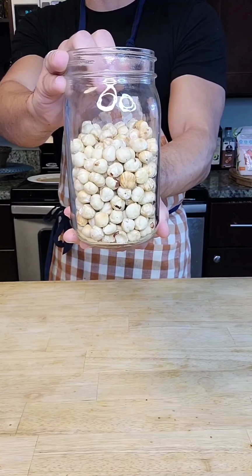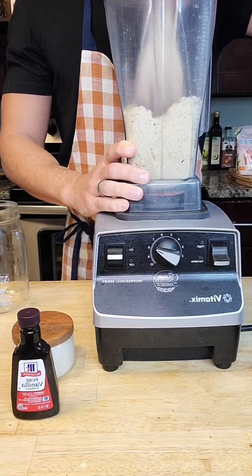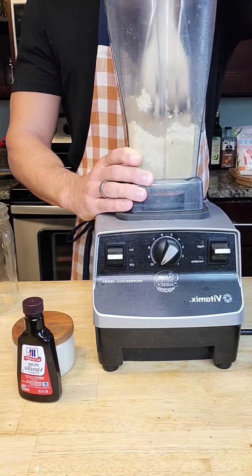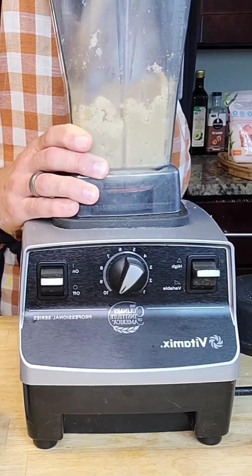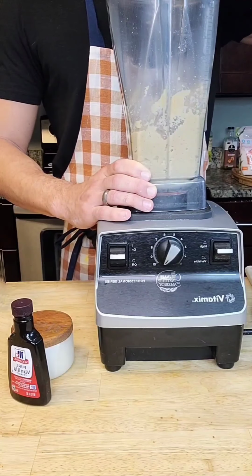Aren't they pretty? The next step calls for blending the hazelnuts. You can use a food processor for this process or a high-powered blender. I opted for my Vitamix, which is a super high-powered blender. Although on my next recipe, I think I'll try a food processor just to see how it compares. To be clear, that's not remotely a criticism of the Vitamix. It did a perfect job and I'm very happy with the consistency.